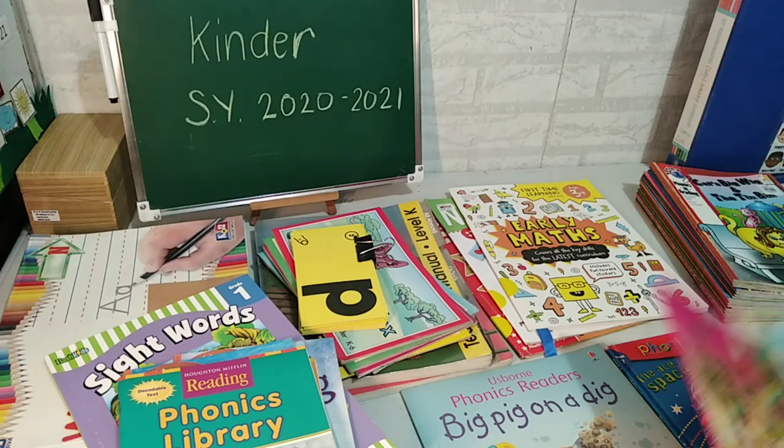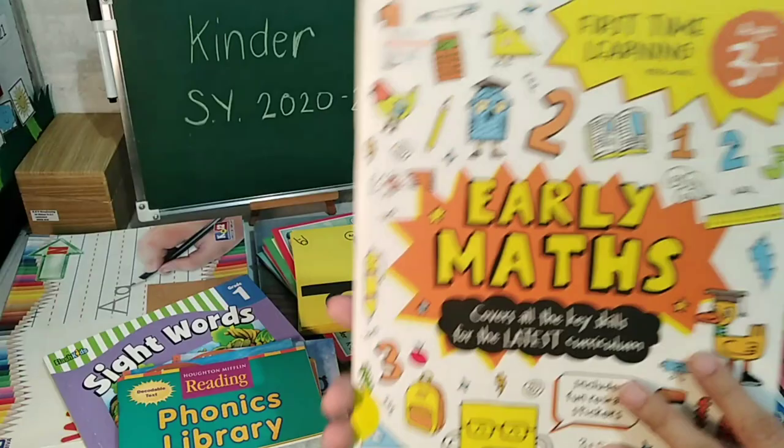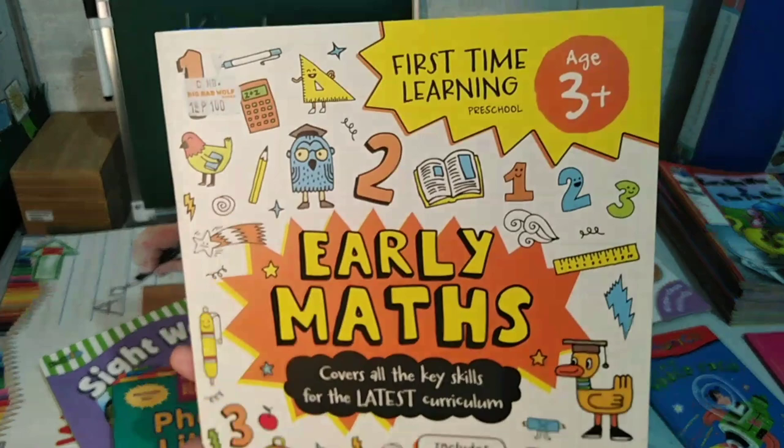For math naman, here, we have this workbook. Yan, this is from the Big Bad Wolf book sale. I got it for 100 pesos only. Before, may nabili akong ganito.